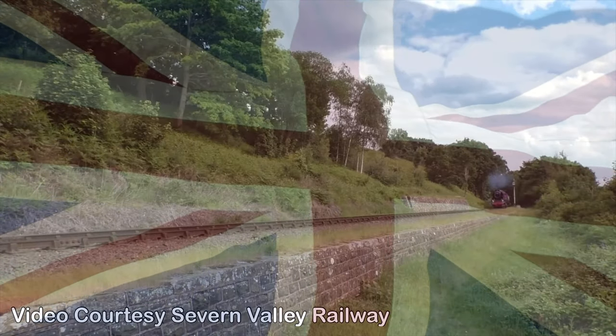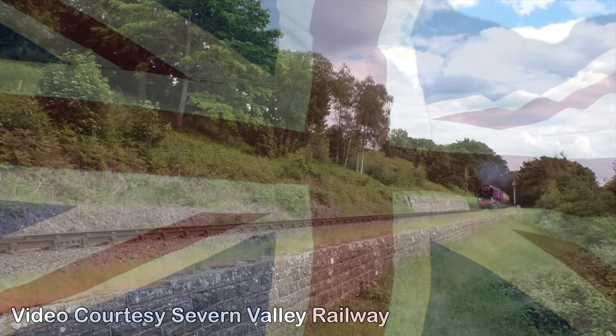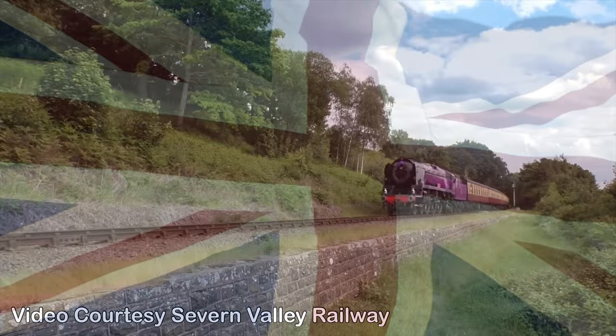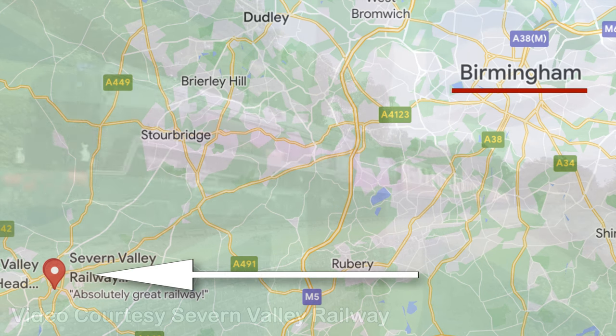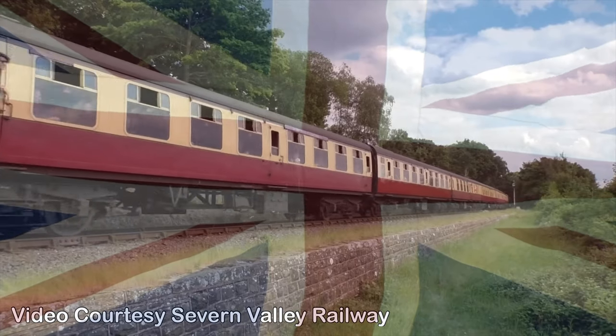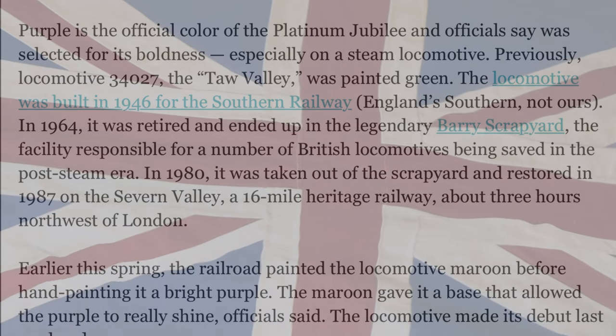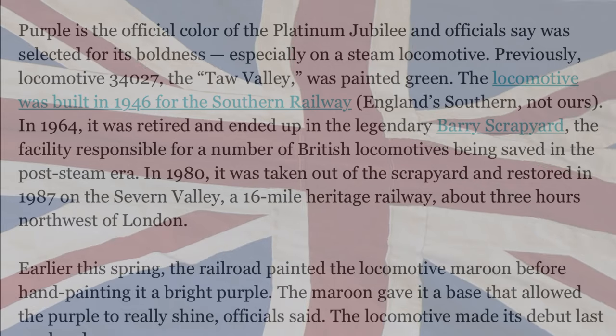The locomotive belongs to the Severn Valley Railway, which is an excursion/historical railway in the United Kingdom. Hope that's not any surprise. And this was one they actually run for excursions and repainted occasionally depending on their needs. And the Platinum Jubilee was certainly a need. But they couldn't leave it at that.